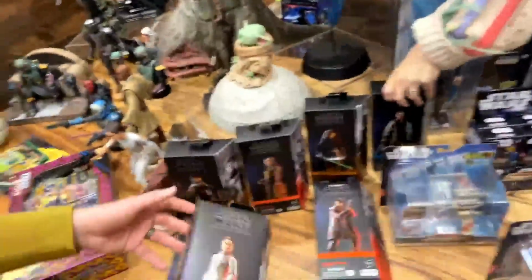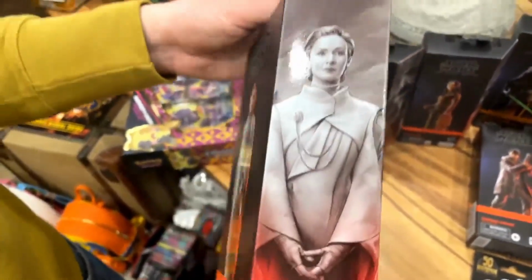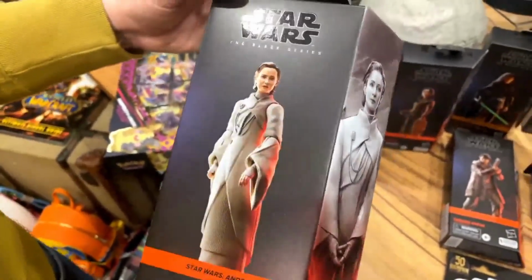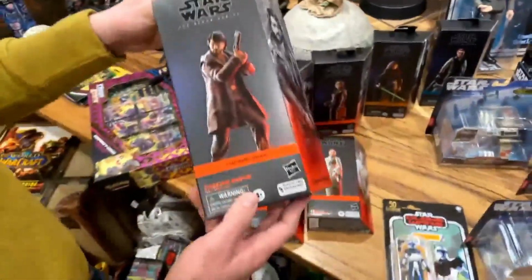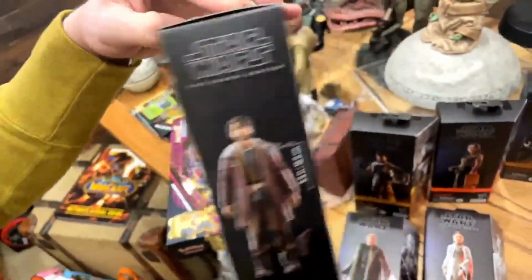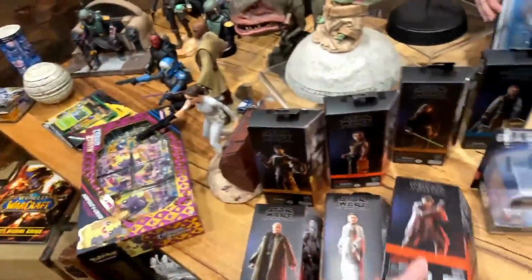From Star Wars Andor, we have Senator Mon Mothma, who you might know from the original Star Wars films, but this time plays a major role. And we have, of course, Cassian Andor from Andor. The series is about him, and boy, is it a good series! My goodness, it's just the best thing.